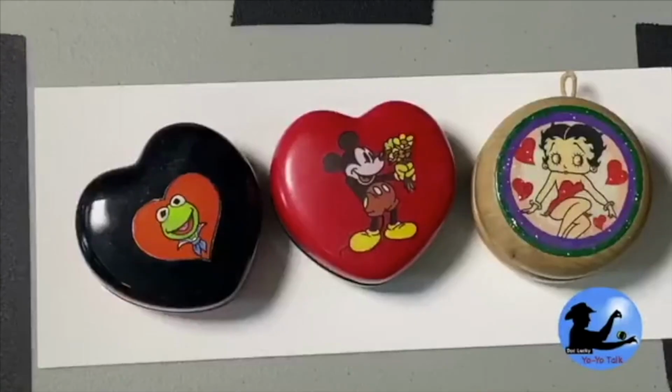So tonight I'm going to talk about fakes, reproductions, fantasy pieces, and counterfeits, things like that. And this is a problem for yo-yo collectors because this comes up all the time. Am I getting the real deal, or is this something that somebody's trying to slide off on me and make an extra buck? So take a look at these.